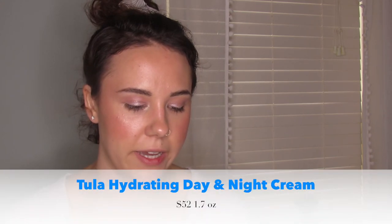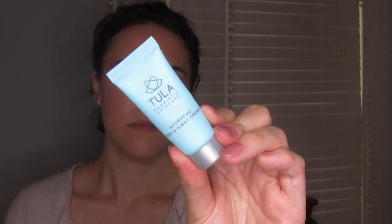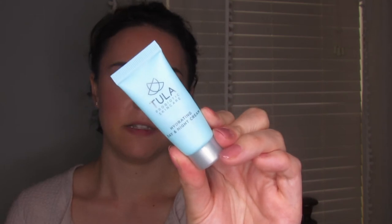And then for nighttime, I like the Tula Hydrating Day and Night Cream. It is really nice, but I feel like it's a little bit heavy for me during the day. I feel like the Origins one is just a little bit lighter for the daytime. I feel like it sinks in a little bit more, but then at night, it is a little bit more heavy, so it really saturates in my skin overnight, and it does make me feel pretty hydrated and plumped.